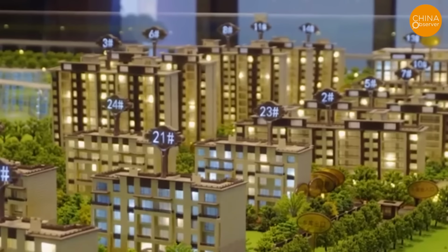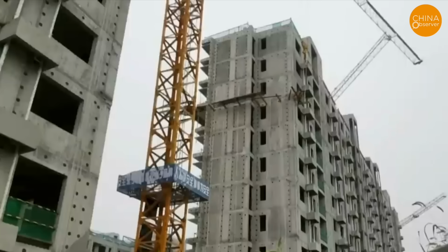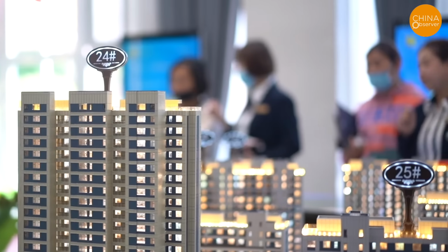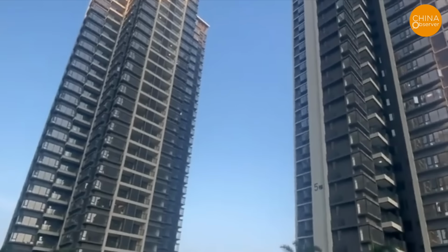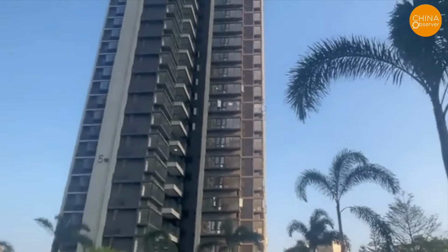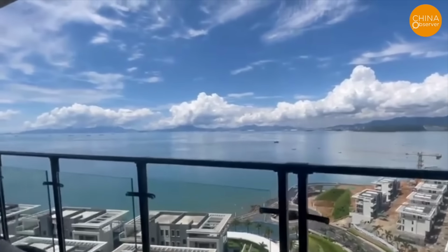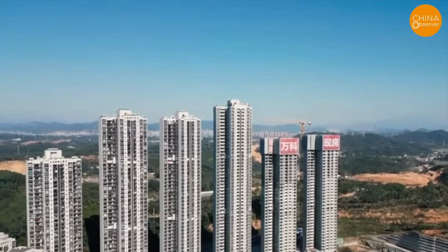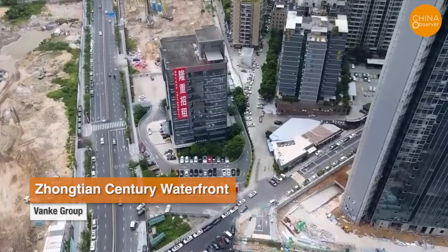The real estate crisis in China continues, and developers are coming up with new marketing strategies to boost sales. In the past, we've seen promotions like low down payments, free luxury cars, and waived property management fees, but recently, a property in Dongguan, Guangdong Province, made headlines by offering a buy one, get one free deal. This quickly became the top trending topic locally, shocking the industry and drawing more attention to the increasingly competitive real estate market. The property offering this deal is Vanke Group's Zhongqian Century Waterfront.